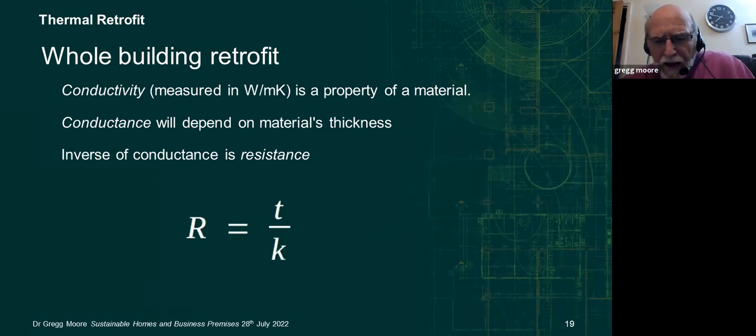Right, so as I said earlier, conductivity, which is measured in watts per meter Kelvin, is a property of a material. Kelvin, in case you can't remember your school physics, a 1 degree interval of Kelvin is the same size as a 1 degree interval in Celsius. But whereas the Celsius scale starts at the freezing point of water, so 0 degrees, water freezes, Kelvin starts at absolute zero, which is minus 273 degrees Celsius. So the freezing point of water is 273 Kelvin. Also, we tend to say degrees Celsius, but we don't say degrees Kelvin, although people do tend to slip into that. So conductivity is a property of a material.